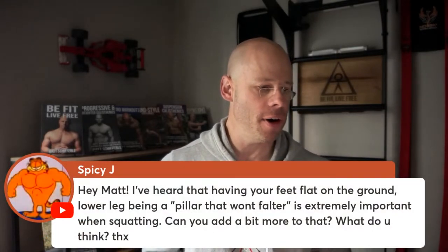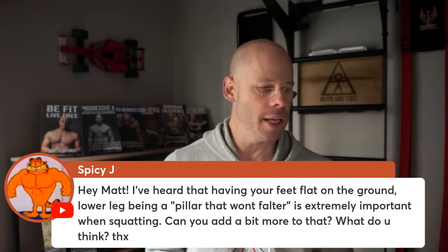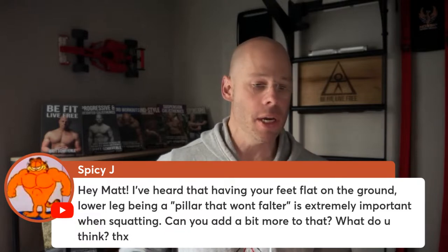Spicy J, I've heard that having your feet flat on the ground, lower leg being a pillar that won't falter, is extremely important when squatting. Can you add a bit more to that? What do you think? Your lower leg should move for sure. Anything that is locked in place is going to hold you back with most types of training, unless you need it for safety reasons, like keeping a straight back during a deadlift. But for the most part, the more movement you can get everywhere in your body, the better when it comes to your squats and stuff. So when squatting and lunging, get that knee as far forward as you can, but keep your heel down. That's going to give you that ankle mobility. That's going to be really good for the hips as well.